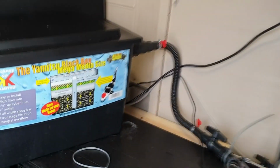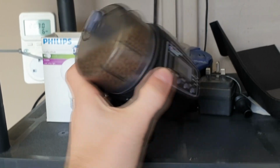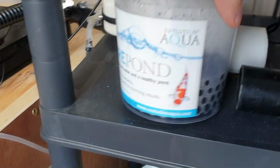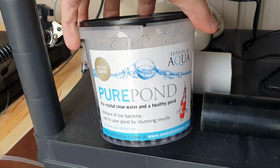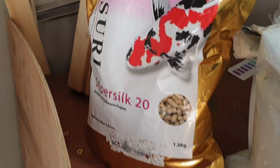It was heated, but due to the fact that 2 heaters failed this winter, we're now running on ambient temperature, which is not too bad this time of year for where we are in the country. It's kind of 11 Celsius. We've got 4 air stones in there. The pure pond balls I always use when I'm doing water changes and filter cleans and things like that.